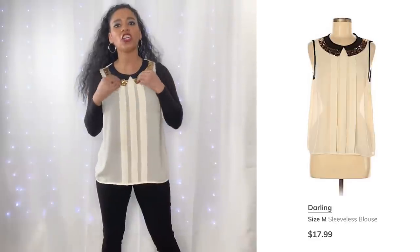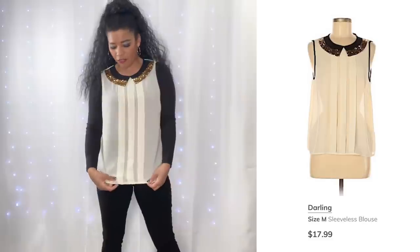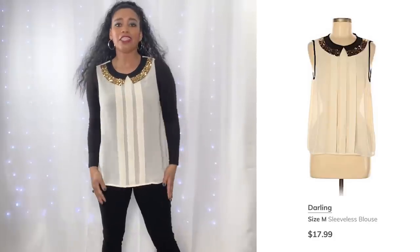I love this collar situation with the sequins. I just think that's so cool and unique, and this is like an off white color, I guess you can say, with the black collar that has the gold sequins on it. Super cute. I mean, this could go with a ton of things.